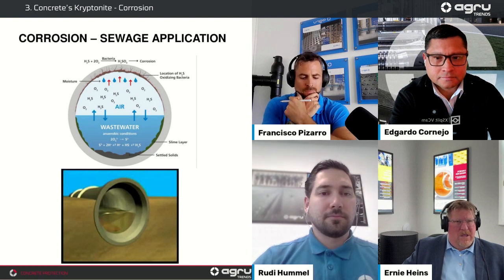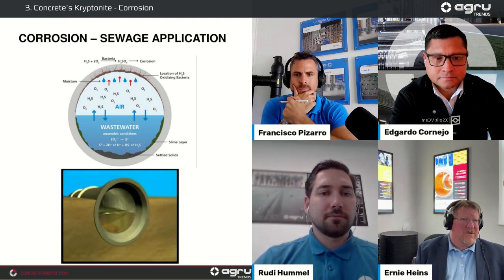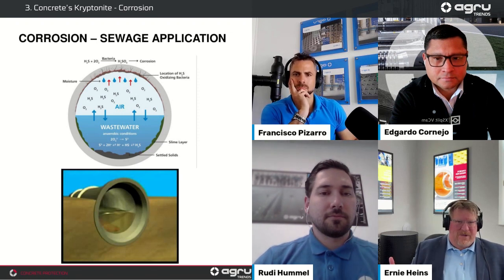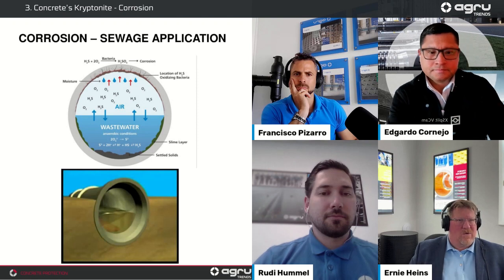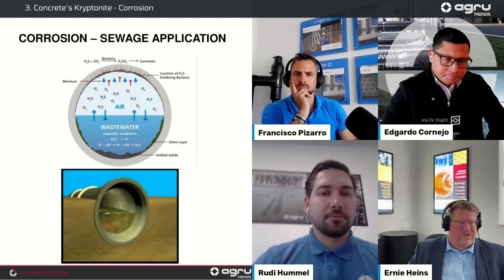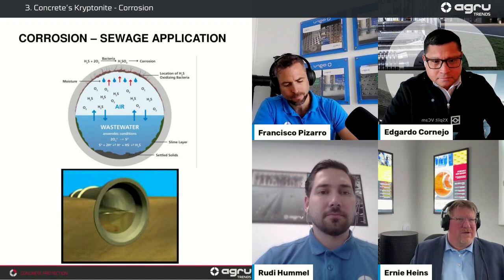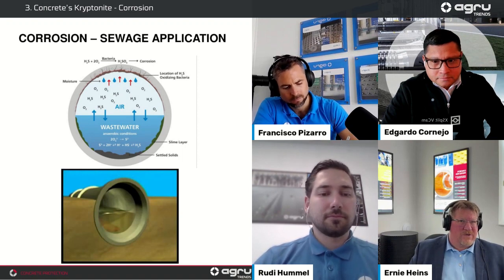Some of the things that we see are incrustation within a pipe or a structure, where minerals or other deposits will grow on the concrete structure. If we have a concrete protective liner, we have a smoother surface that's not going to allow for those deposits to build up. This could affect the hydraulics in a pipe or the performance in the structure.